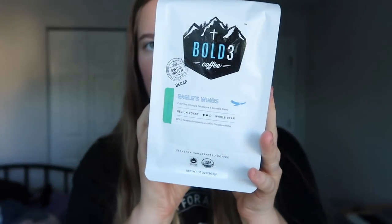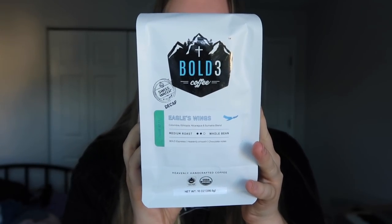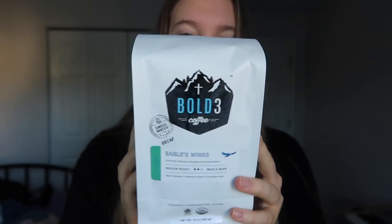look at this stuff so you guys can remember this coffee company, Bold 3 Coffee. This is their decaf blend, Eagle's Wings medium roast, whole bean. I'm gonna grind this up and then bring it in my coffee tub. And this stuff is actually like joy coffee for me. I find it actually really good to taste. Whereas my Kirkland coffee's kind of like, it gets the job done. But this is so good.